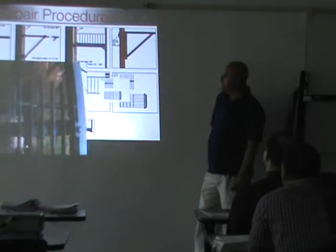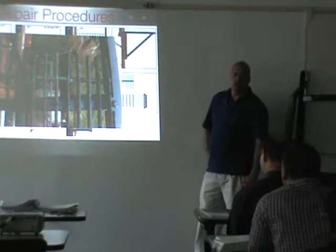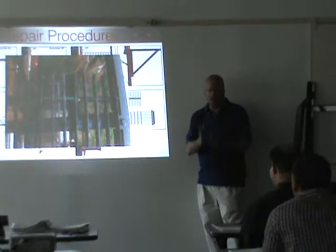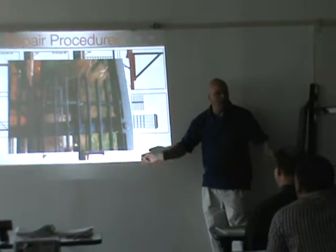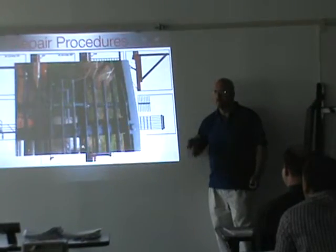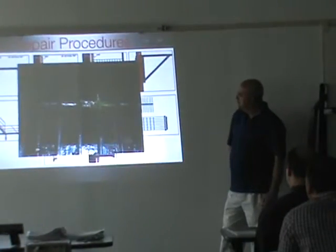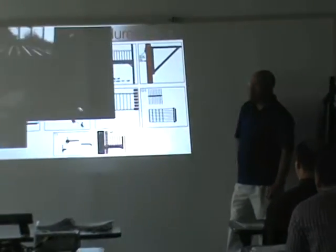Now, right now I'm going quickly through this. We've got grating, and those spacers in the grating, what do they do? They keep the bars all 1 inch on center. As soon as those blow out on the inside, what happens to your foot? It goes through it and traps you. So those are irreparable, you can't get in there.